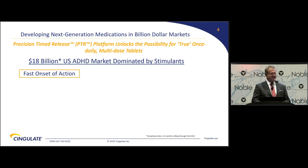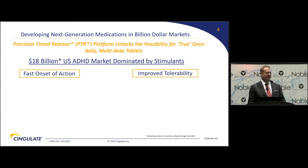We have the fastest onset of action. Within 30 minutes, our product will be working for ADHD patients. No other product in the marketplace has that same onset. At the same time, our tolerability is better. I'll show you some data from our head-to-head versus Focalin XR, where we improved tolerability by almost 30% versus the same exact drug.